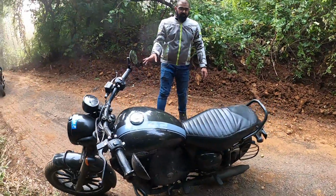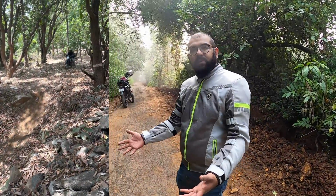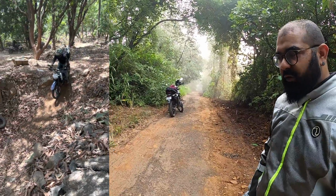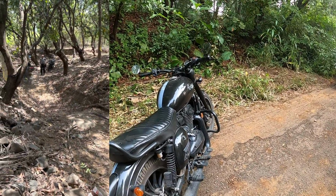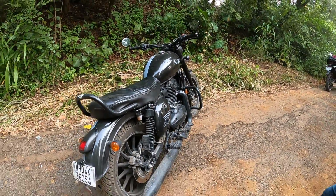Although yes, we did talk about the shortcomings of the suspension and the seat. But there's no shortcomings. The problem is we're comparing it with something like the Xpulse. We are riders who've been riding that for all these ages. So obviously that's going to be a factor. Like, you know what? I didn't find any jhatka on my lower back as such. Obviously, I would prefer something like that. But I didn't find any jhatka on my back.